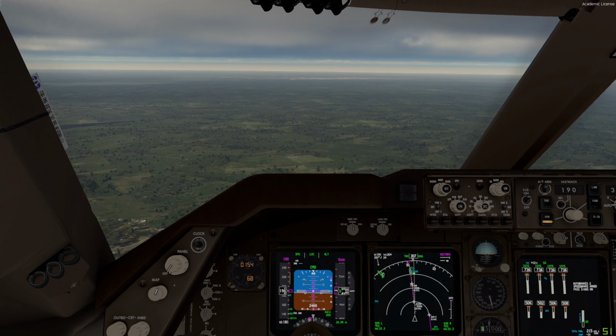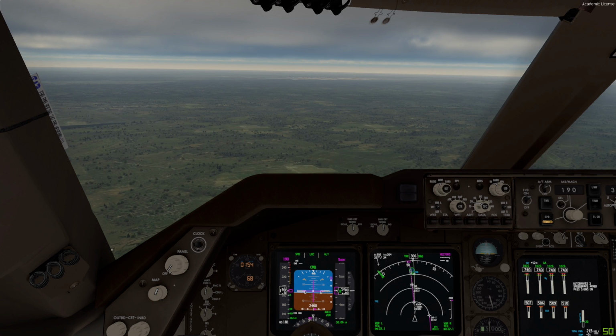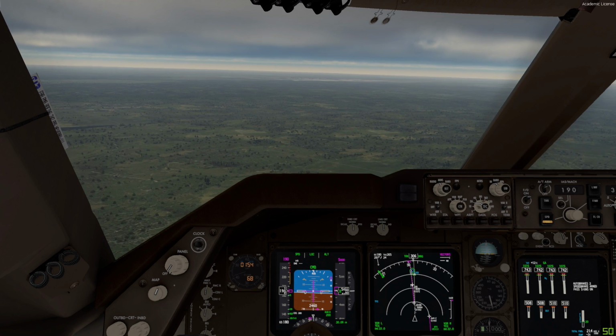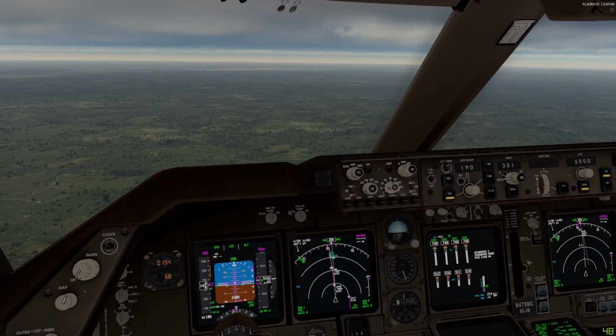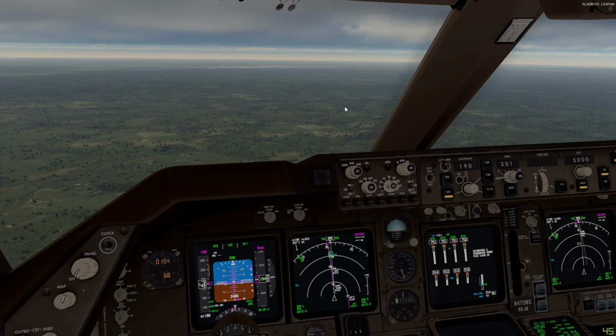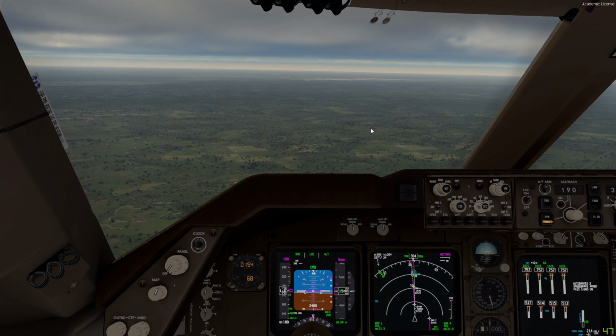I have put the passenger signs on, even though we're in a cargo aircraft, but for any additional crew that may be on the aircraft, they need to know, obviously. Giant 8125, descent to 5,000. So it's telling us to descend to 5,000, but we're already at 5,000, so that's okay. And the altimeter is correct.